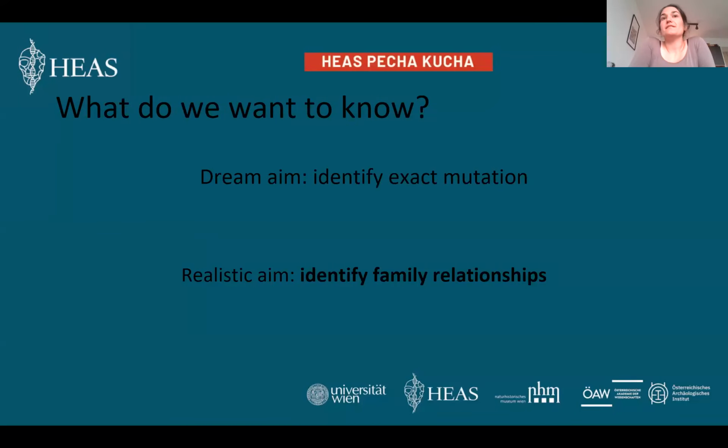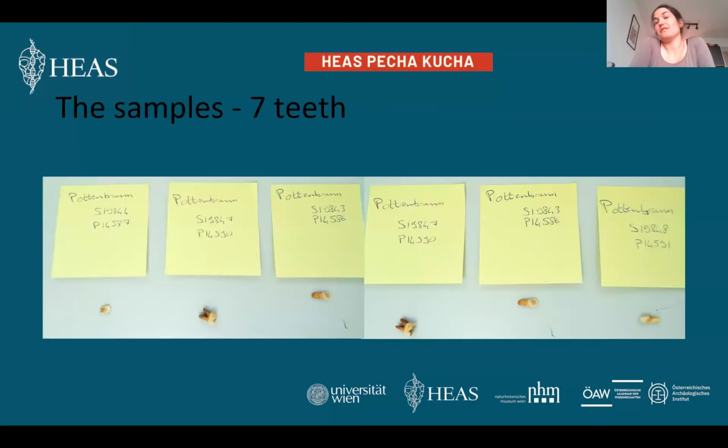So knowing this, what were we actually looking for in these individuals? Well, obviously our dream aim would be to identify the exact mutation that is causing the disease in this population. But this is extremely challenging in ancient DNA. Even in non-ancient DNA, it can be difficult. So a more realistic aim for this small study was to identify family relationships between the diseased individuals.